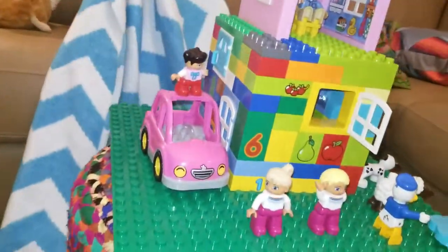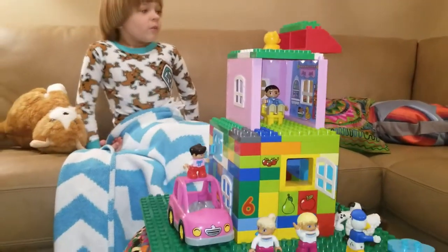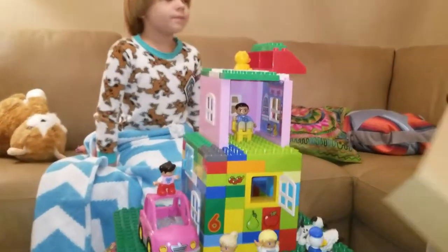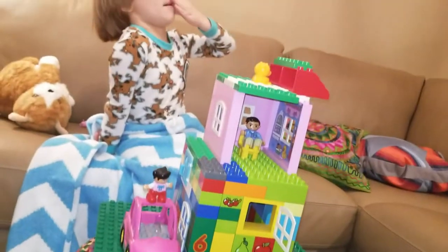We even got Donald Duck here. Who's Donald Duck? Where's Donald Duck? All right. Where's Donald Duck? So to unpack one of these, it's gonna take some scissors.